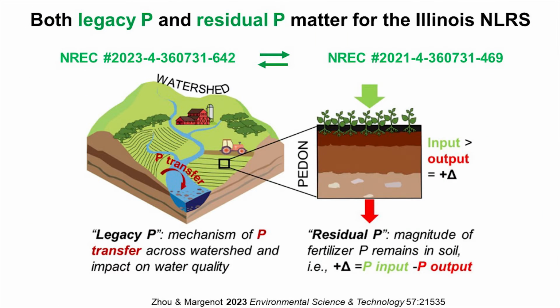So last year I talked about legacy phosphorus. I want to correct myself. Not all things that we call legacy P are actually legacy phosphorus. There's evidence, in fact, we published this piece arguing that we should be careful with the terminology. So this is why it matters.